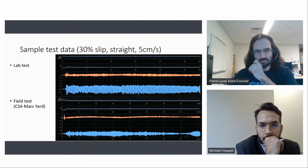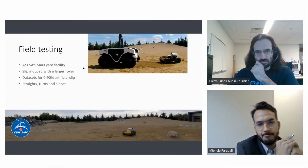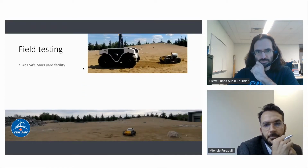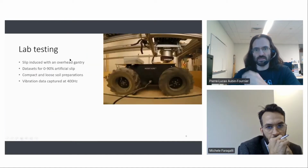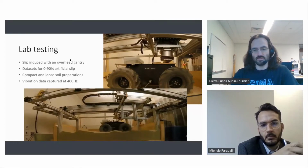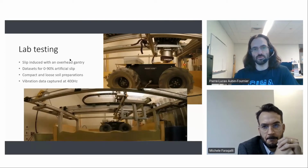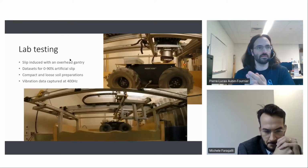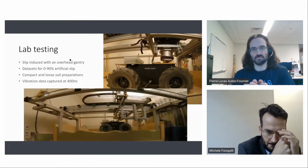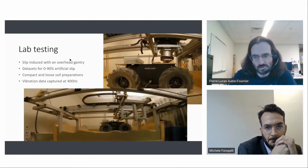So for the tests in the lab, in the lab, essentially, we're generating the slip values using the speed on the gantry. So we essentially command a fixed value of slip, and that's what we use. That's what we tag our data set with.